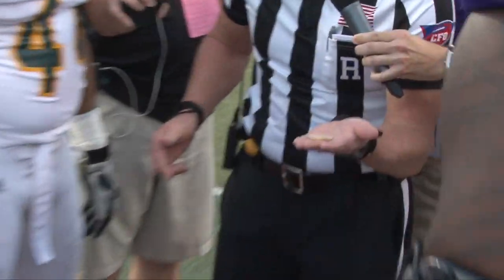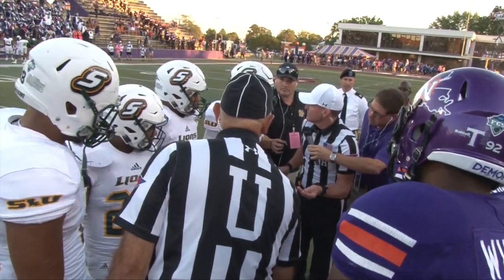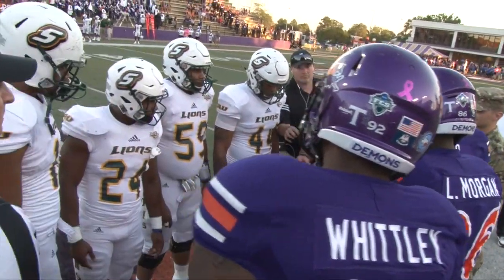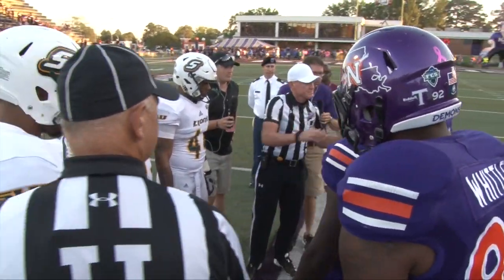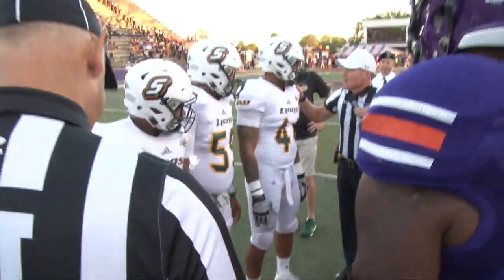Right side is the tails. All right, Southeastern, you're the visitors. What's the call? Two. Tails is a call. All right, military cap. Coin flip today. It is tails. Lions have won the toss.